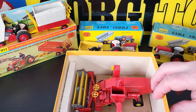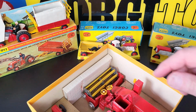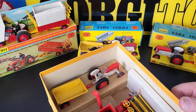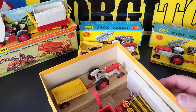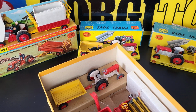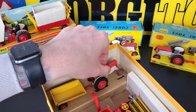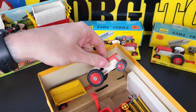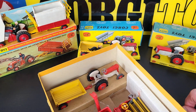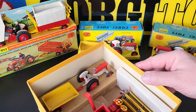This Massey Ferguson 65 tractor with a trailer. Oh, there it is. Literally again. Right. 3 times. Well, that's it. Yeah. So that looks more in line with this one, doesn't it? It does. Yeah. I think that one's got metal wheels, but again, they're all different variations. And this tractor was very common for it. Yes, it's got metal wheels, slightly lighter red, with a silver steering wheel and metal seat.